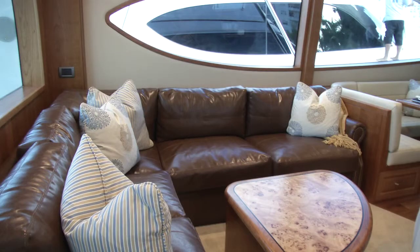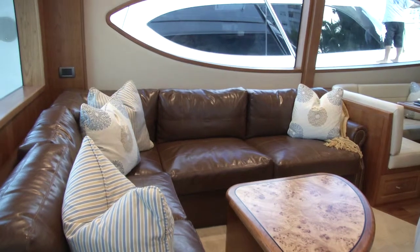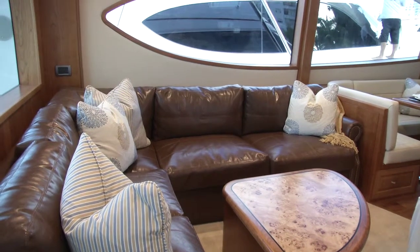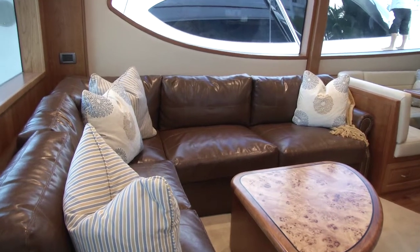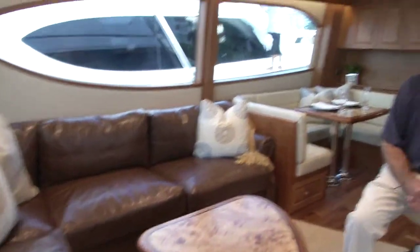Another thing you'll notice is the salon sofa. It looks like a sofa you'd find in your house. It doesn't look like something that was built just to go on a boat. It doesn't have any square edges. So this is a nice leather sofa with the details of a piece of furniture you'd find in your house. Very comfortable. It's got storage underneath. It's completely open underneath for storage.